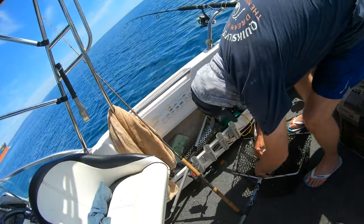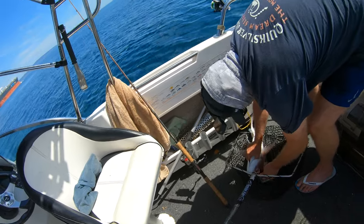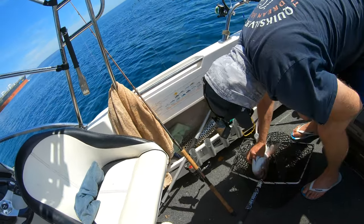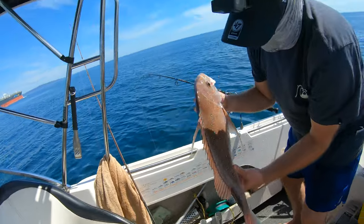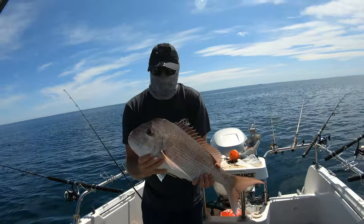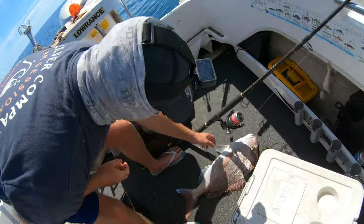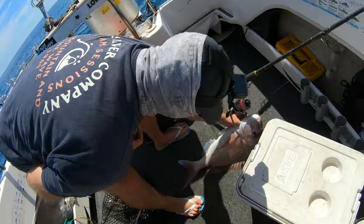Had one go at it and then went back for another. And that was a whole Australian salmon. There he goes. Oh, good fish. That's a good fish. A real pink one, that one, yeah. Isn't it? It's not red, he's real pink.